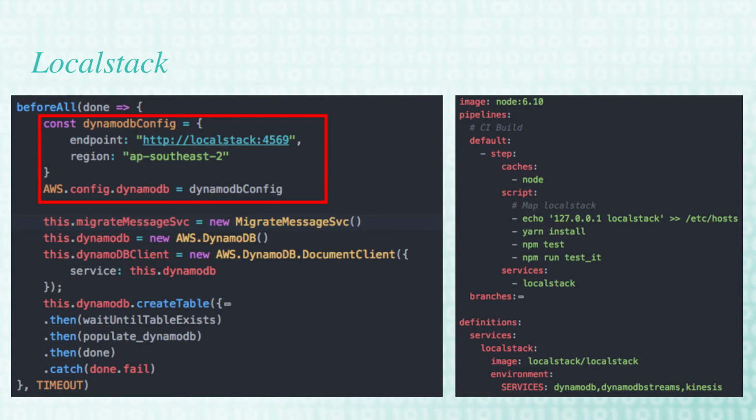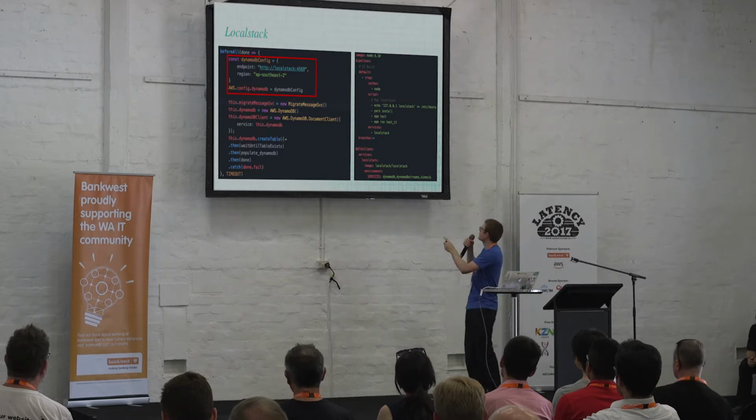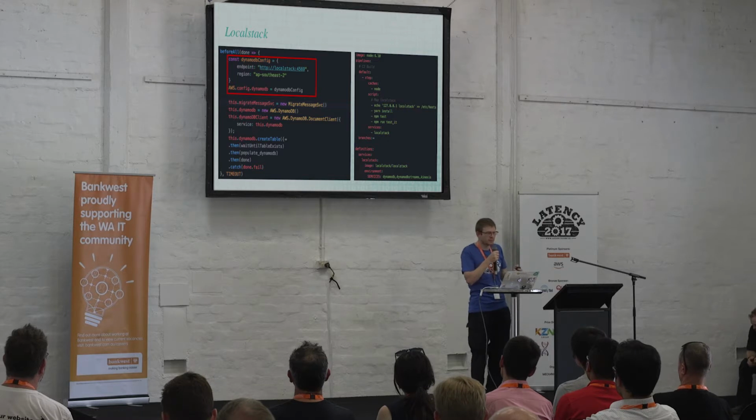As it also ships as a Docker container, it's really integrated into your container pipeline. So there's an example of our Bitbucket pipeline on the right-hand side, which has got LocalStack running in it with a modicum of services.